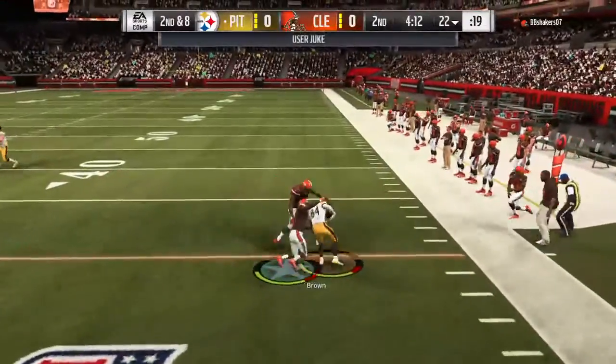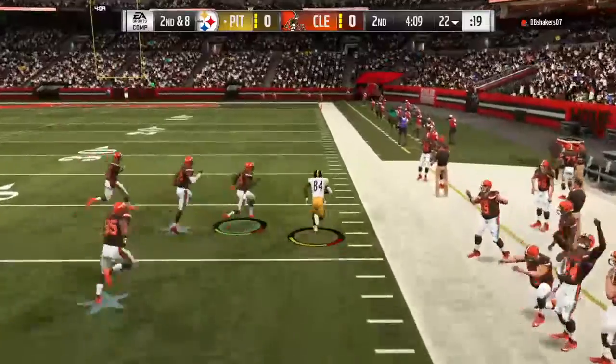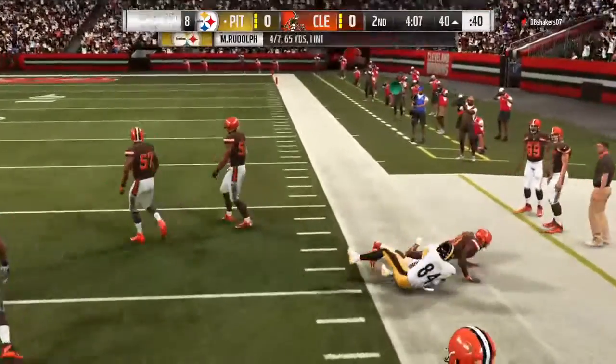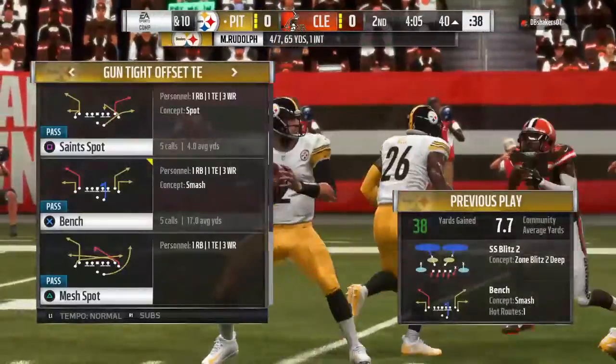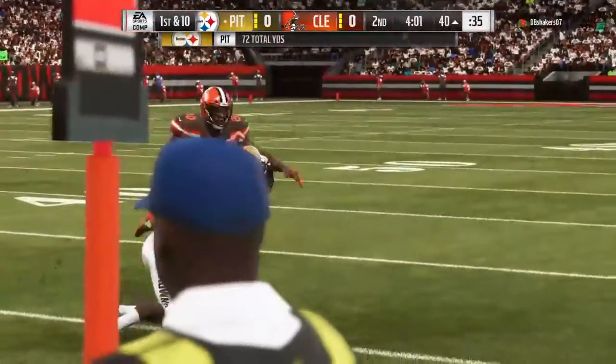Rudolph looking to throw it. Throwing the out route incomplete. It's Brown. And they've got it well across midfield down to the 40 before it's all said and done. They give them a gain of 38.